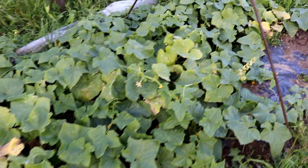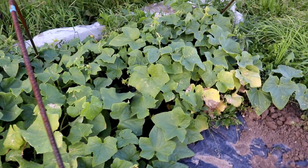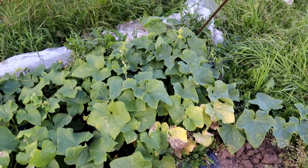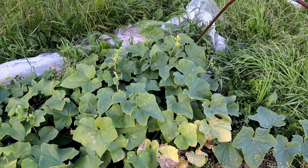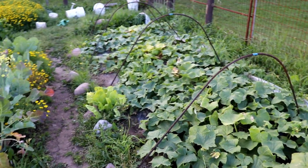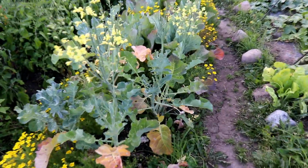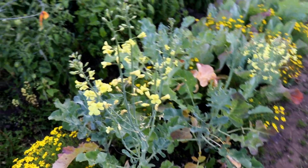We basically get a gallon to 2 gallons every single time we pick, so it adds up pretty quick. So we've been putting a lot of cucumbers in jars. And that's really a blessing, that we didn't have any cucumbers last year because of the weather, so it's really nice to get cucumbers back into cold storage. So I want to show you something.